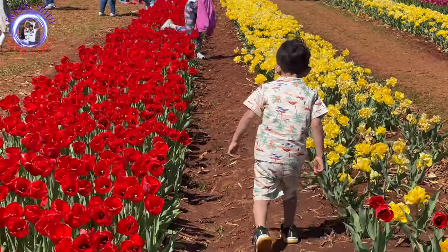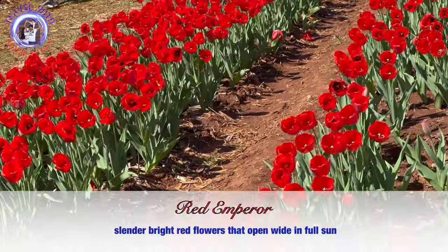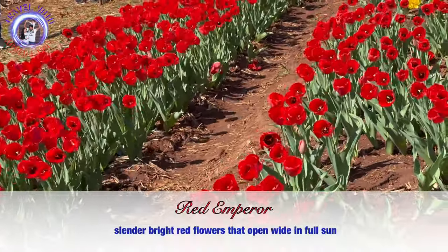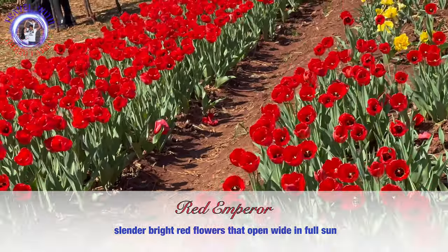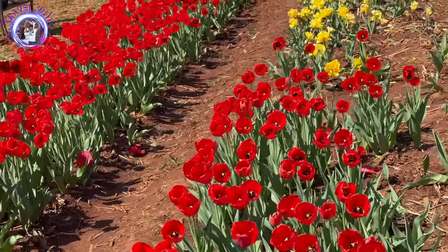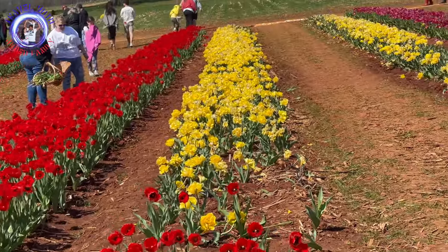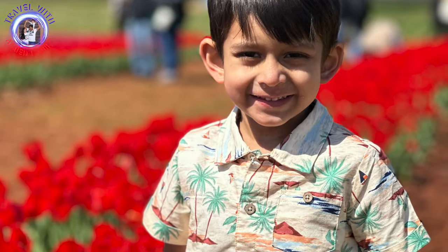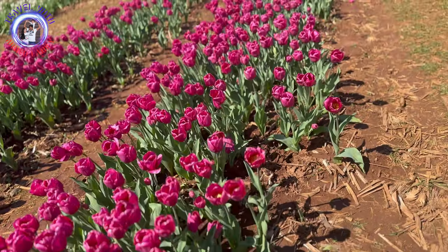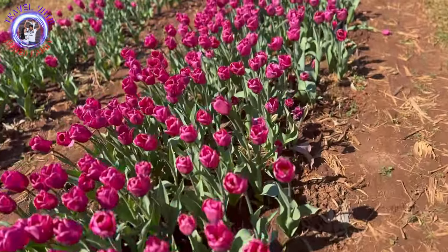Tulips are renowned for their beauty, elegance, and vibrant colors, making them one of the most beloved flowers worldwide. Vibrant colors and unique shape make them inherently graceful and pleasing to the eye. Tulips are most commonly associated with springtime bloom.